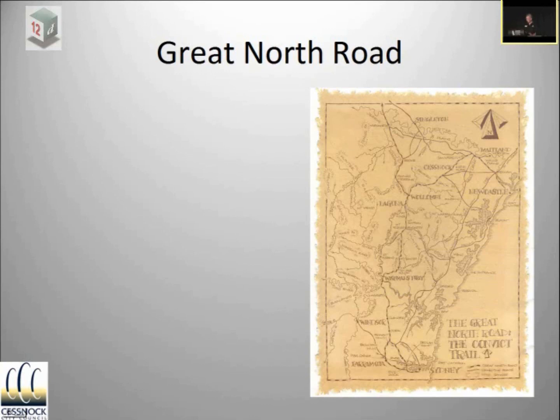The reason that the road was built, the only route between Newcastle and Sydney was via shipping. So at the time they needed not just to rely on a shipping route, they wanted a road route. So in the 1820s, surveyors started looking for a road out towards Singleton way. The surveyors basically mapped out the routes loosely based on Aboriginal tracks, and that's how the Great North Road was born. The Great North Road took about 10 years to build.